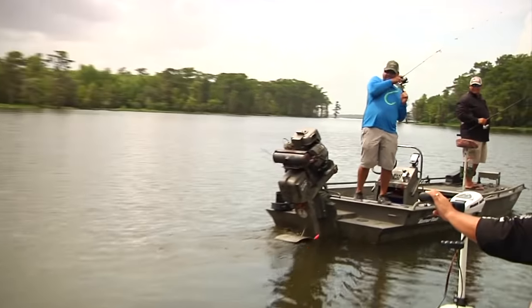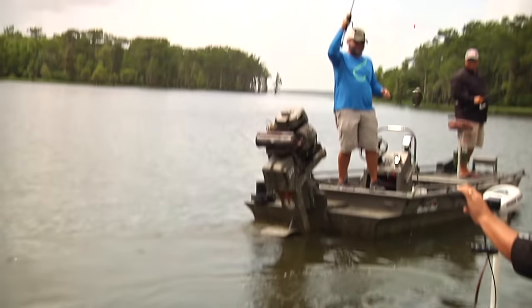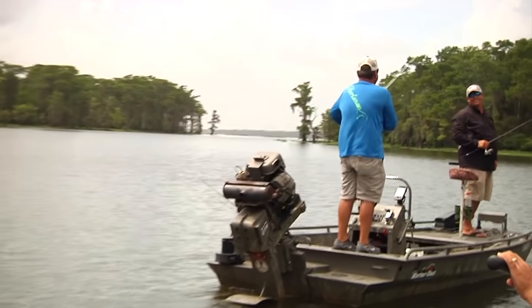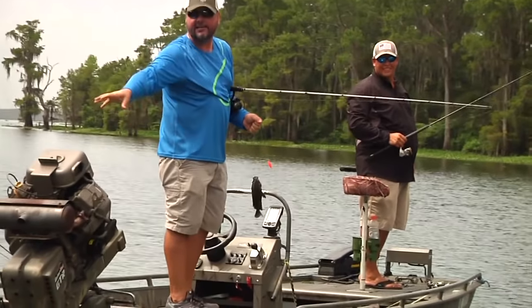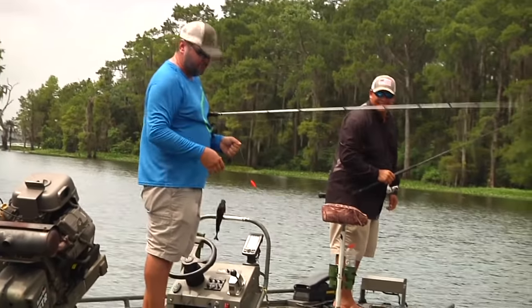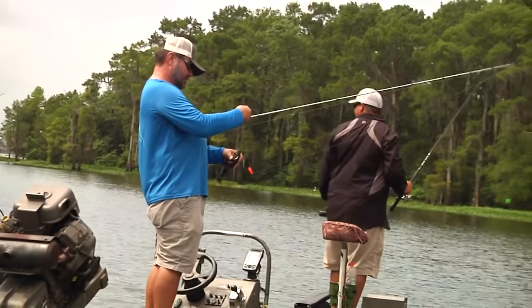They're chasing this gator tail around, and they're nice ones. I find if you have a gator tail, you just pitch right behind it, because everything trails it. Alligator come out looking for it. Ooh, that's a nice one.